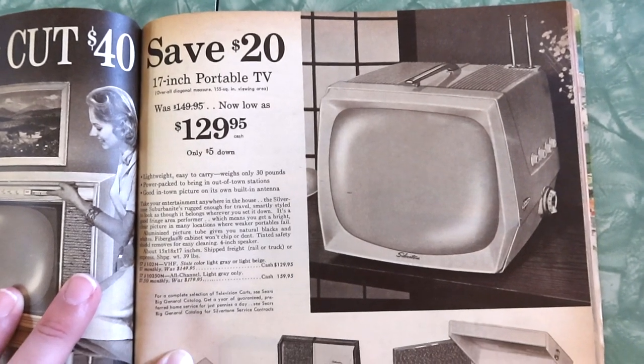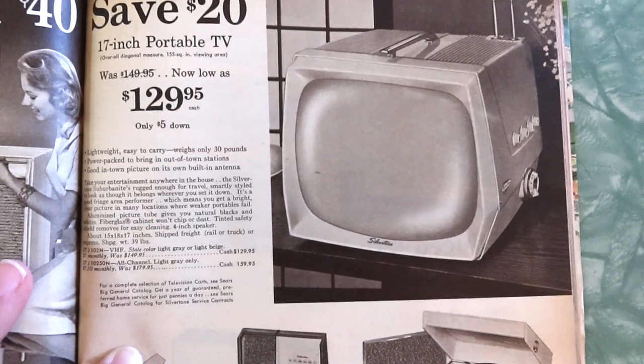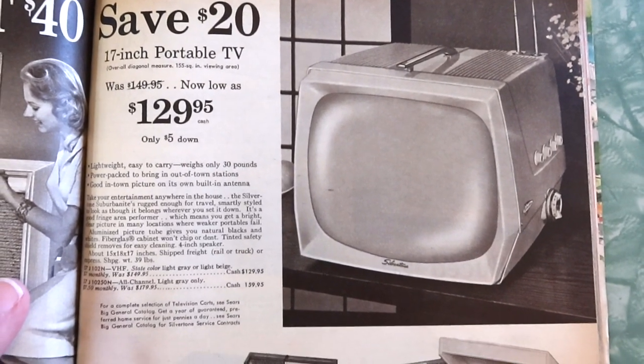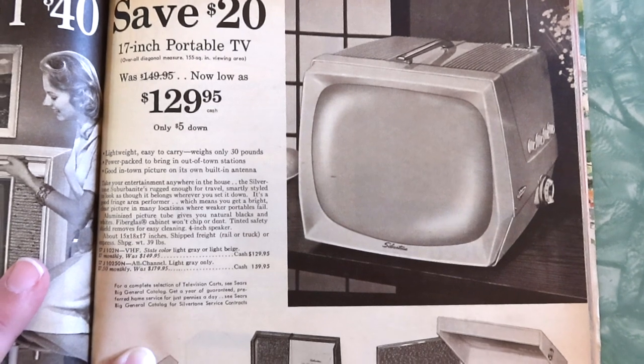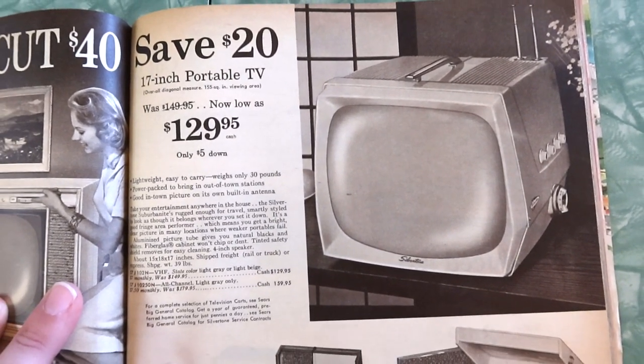17-inch portable TV. Perfect for the garage. Lightweight, easy to carry, weighs only 30 pounds. It's only 30 pounds. It's easy to carry. Sling it over your shoulder, no problem. Color, light gray or light beige. All channel was light gray only.